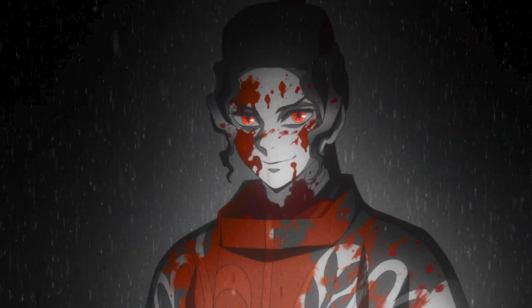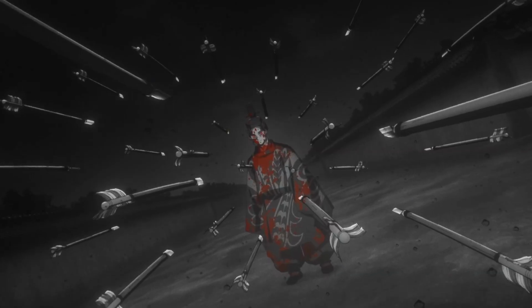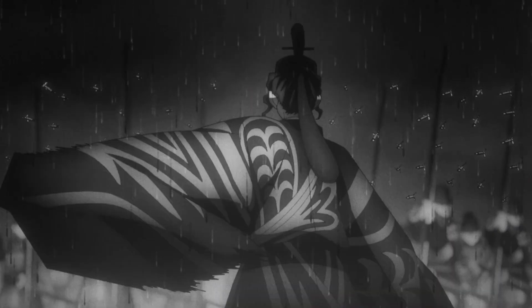I really love this shot with the blood, just the contrast of the blood. Every time, not just in Demon Slayer, but every time we see everything in black and white but the only color that we see is the red, it's so cool. Especially love this sequence with the 3D arrows and the slow-mo here. Perfect. And obviously we can't really see it, but if you've read the manga, you kind of know what attack he is using here with just his tentacles.